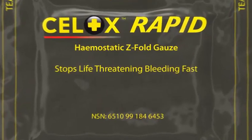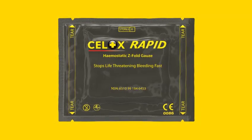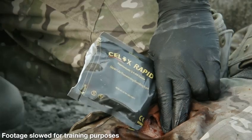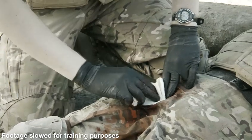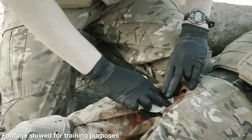Celox Rapid is indicated for life-threatening bleeding. Familiarize yourself with the product's packaging. It has a tear notch at each corner. While maintaining pressure on the wound, open the pack and remove Celox Rapid from the packaging. Take one end and begin to pack the wound directly onto the source of bleeding.